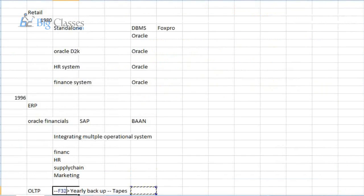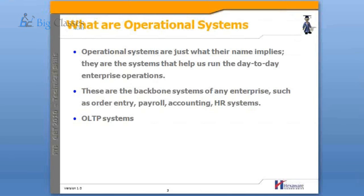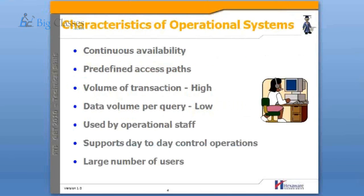So what are the OLTP databases? It could be any database. There are a number of OLTP databases. We have Oracle, SAP, SQL Server. So there are a number of databases where the OLTP data used to be stored. So that's how the operational systems work.